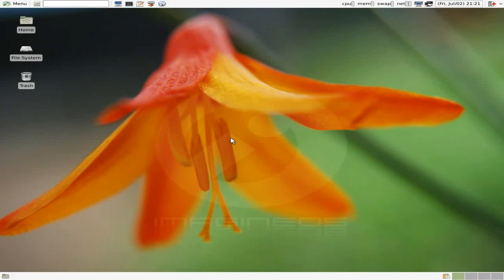Hey, Sneaky here tonight. Tonight, back with Imagine OS. Used to be Goblin X. Do you remember Goblin X? I've done a few videos on it before. Based on Slackware, and this one I really like because it looks so fresh, nice and clean, fresh and clean. XFCE as its desktop environment, really nice.